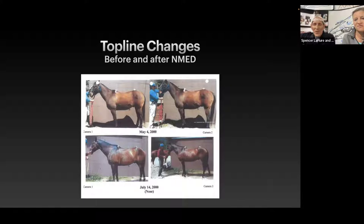Wow, that's a great way to put it, actually. And look at these photos. You can see the top. I mean, look at the coat. This isn't because they all of a sudden got turned out one day. Before and after, there's no shine in the before. And this is just one of the horses of that study.